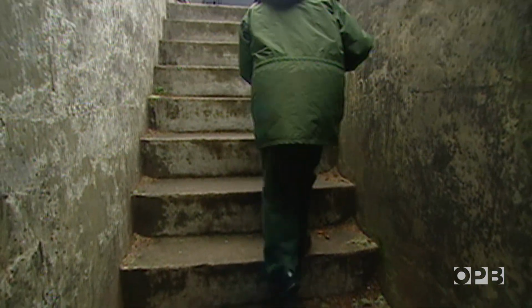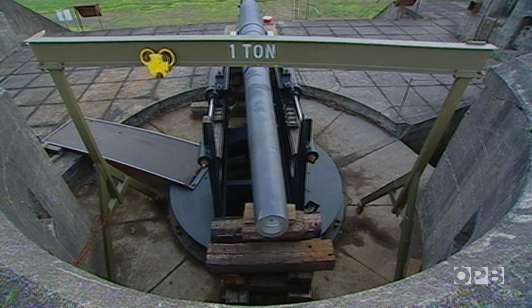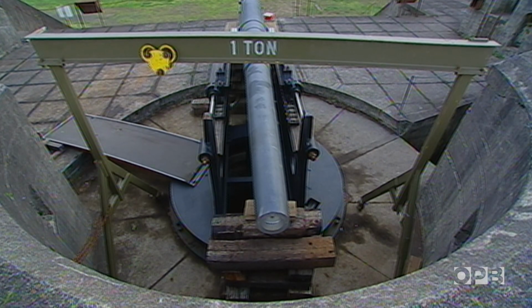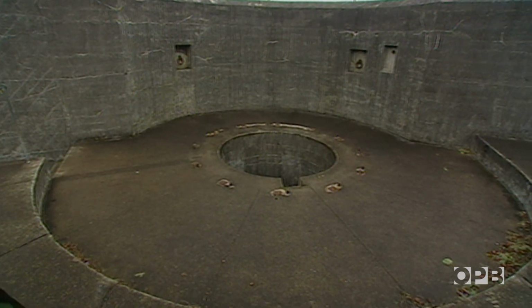We'll take a trip up to the upper level of the battery. At nearby Battery Pratt, non-working gun replicas stand in for the real thing. None of the original guns remains. The hole is actually for a counterweight, which is what helps to move the gun up and down over the wall.